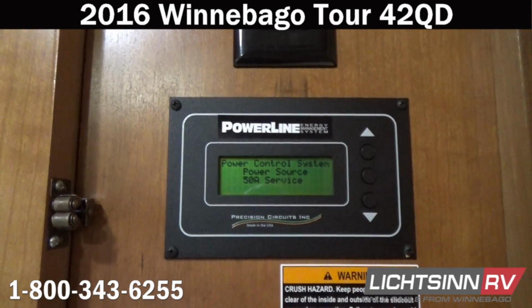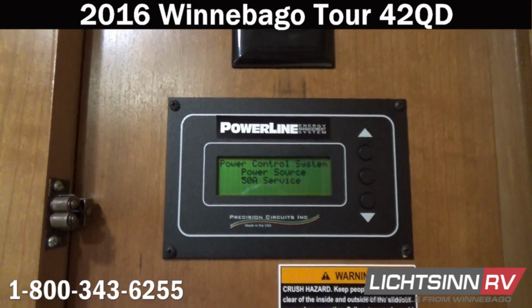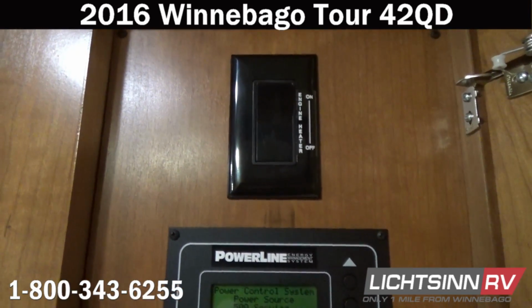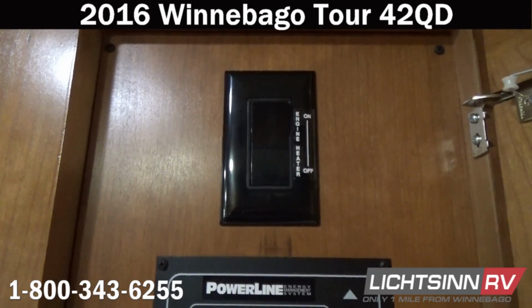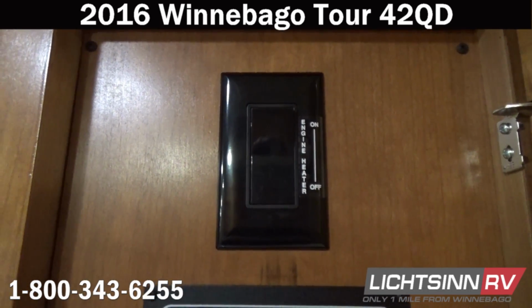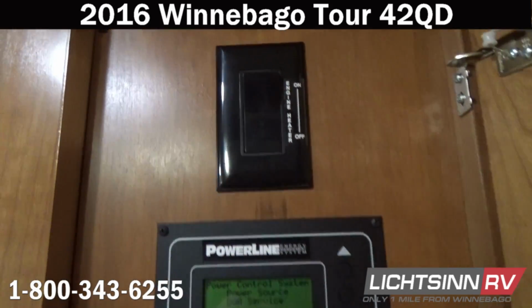Overhead, then, we also include a dedicated engine block heater for the Cummins ISL, although what we found is with this new technology with over-the-road diesel, very rarely do you ever have to use the preheat mode for the engine block. But we do include this, as well as the engine preheat for the Aqua-Hot hydronic heating system.